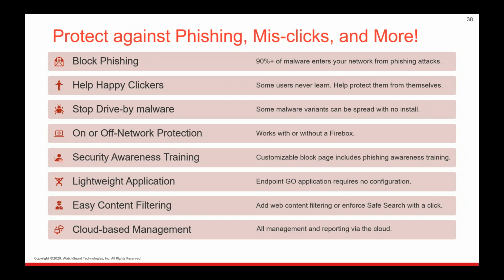We get it at WatchGuard all the time still, where people send things and it looks like it's from our CEO, and it has an embedded link that says, hey, I'm taking a poll, click here, enter your information, and no, it's not actually from the CEO. So DNSWatch and DNSWatch Go will block those requests and say, hey, this is a phishing attempt, here's what that means, here's how you protect yourself.